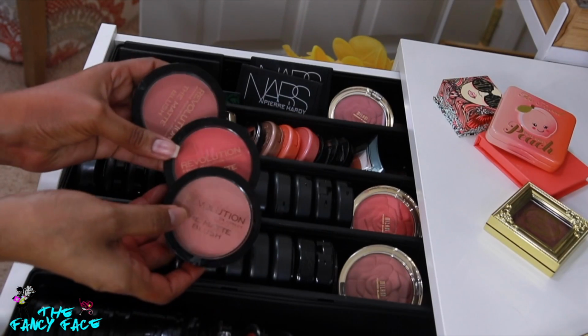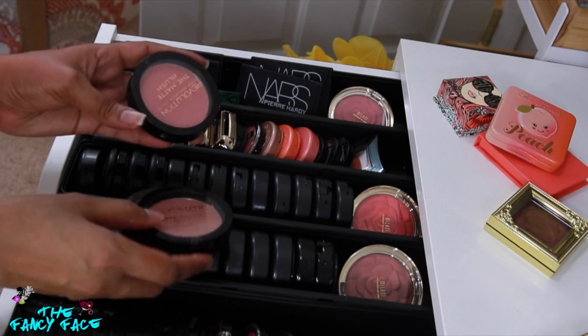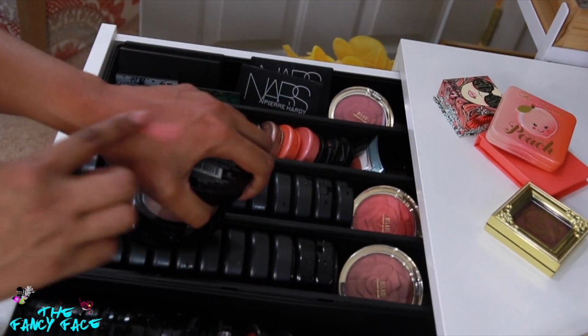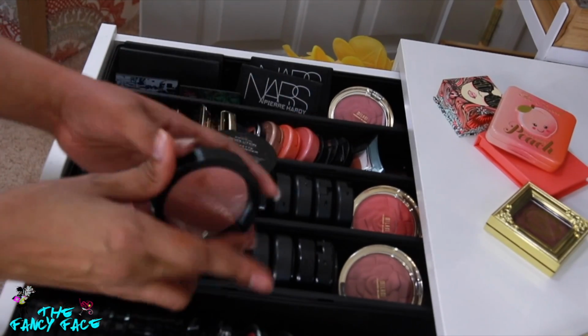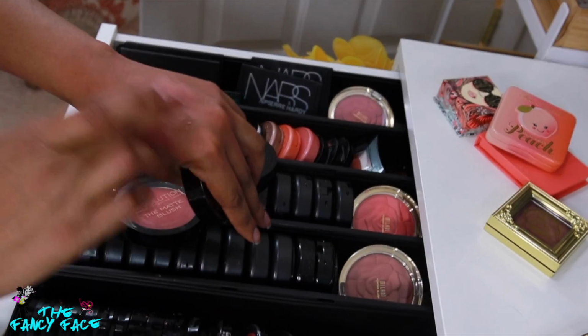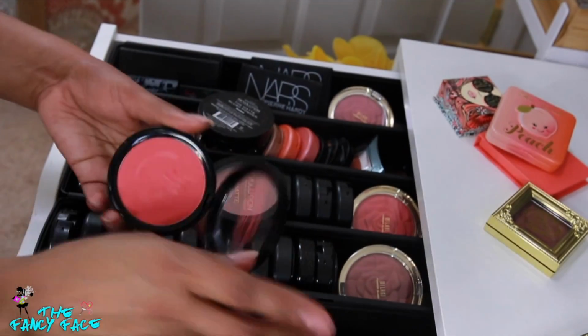Then we're not talking about blushes if I don't talk about three of my favorites. These are from Makeup Revolution. They're the matte blush. I have the shade Fusion. I have been using these nonstop. They're $5. You can get them at Ulta. They're some of the smoothest blushes I've ever tried. They're really beautiful. They blend out nicely, and they last a long time on the skin.